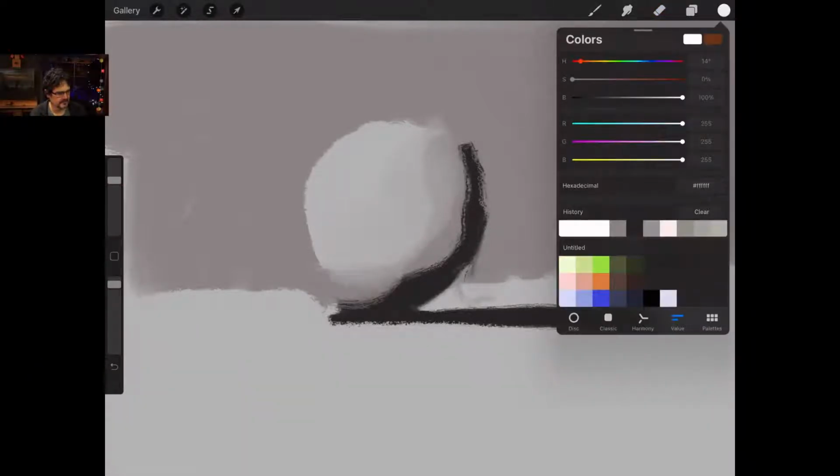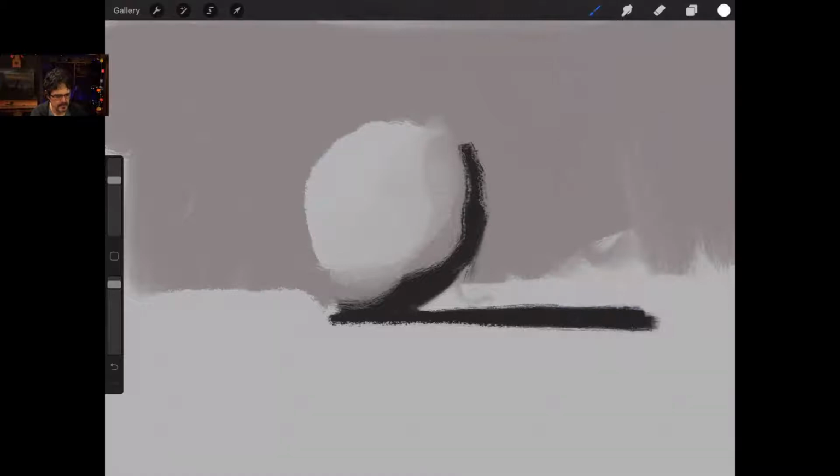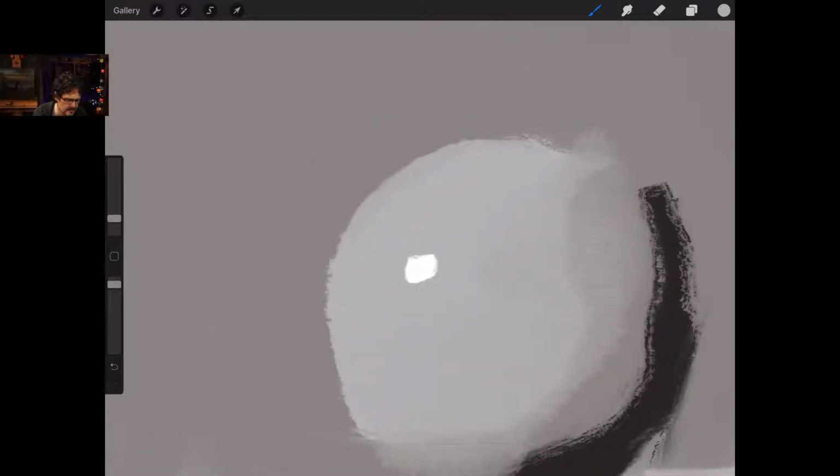Going good. So now when we come in to get our highlight going, we can see it. Okay, so if I come in with a highlight like such, and this edge here, I don't know if you can see that, but what I'm doing is I'm coming back and I'm basically making this a harder edge, a cleaner edge.